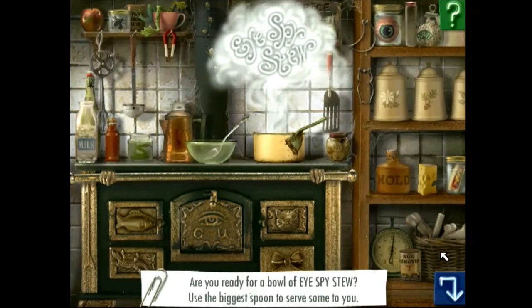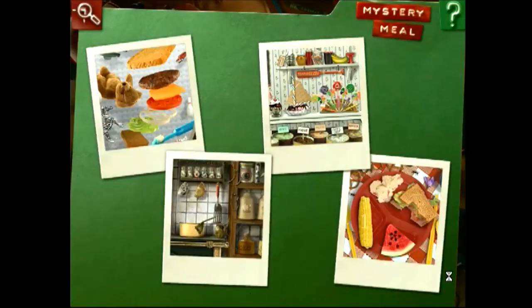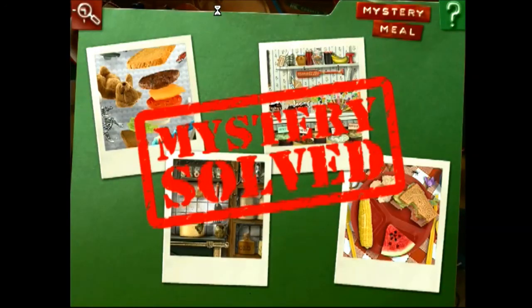Are you ready for a bowl of I Spy stew? Use the biggest spoon to serve some to you. This mystery is solved.